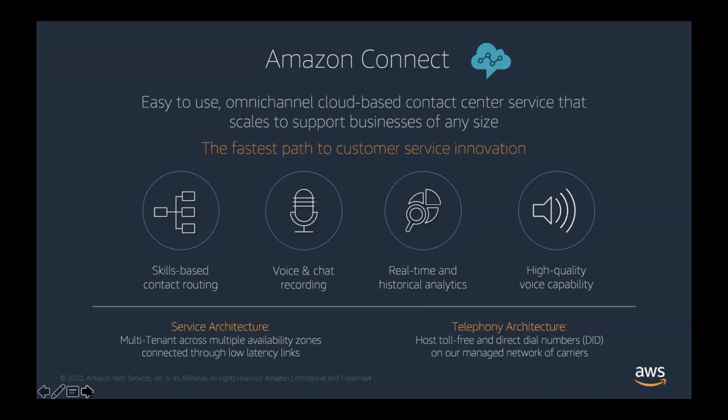And finally, Connect uses a high-quality codec to ensure that your customers and agents get the best experience. It delivers this high-quality voice capability over a softphone that we call a contact control panel. Your agents do not need a hard phone line to support the customers.